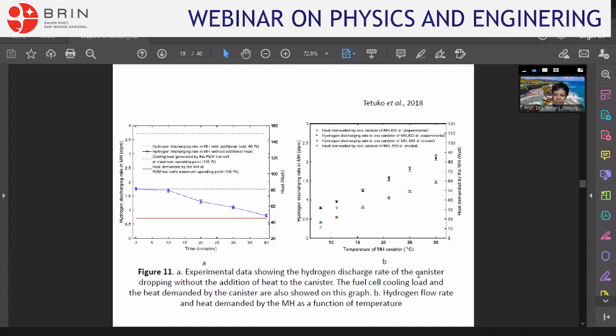So we can see that without adding the heat, the hydrogen discharging rate will drop. And we can see in figure 11b the hydrogen discharging rate, metal hydride, and heat demanded as a function of temperature. So basically, we need to maintain the temperature of the canisters around 20 to 30 degrees Celsius in order to obtain those 1.7 standard liters per minute to be used in the fuel cell as the main fuel.